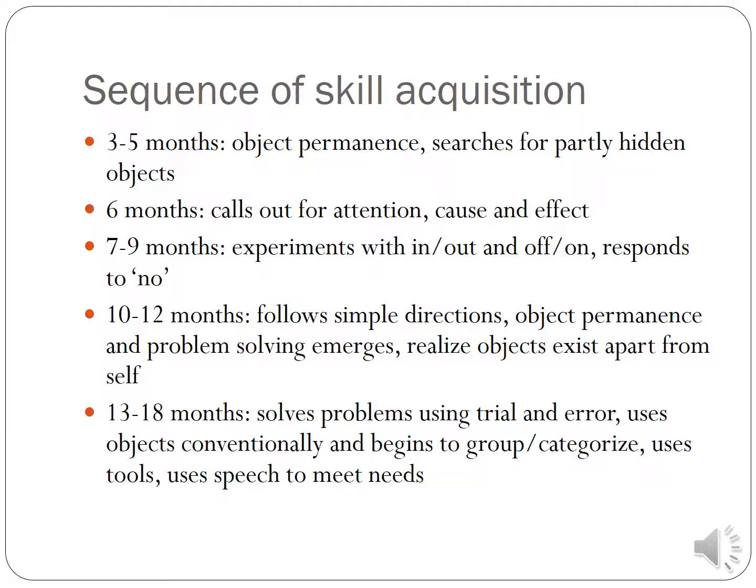So using objects conventionally is, for example, using a spoon to pretend to eat, using a hairbrush to brush the baby's hair, using a toy broom to sweep, using a cloth to dust, right? They're going to be imitating what they see happening around them and using objects as they're meant to be used. And this is important because they learn by imitating. So as they are imitating the adults around them and the other children around them, they are starting to learn how objects are used. And they don't want to mess with that just yet. They don't want to try to use objects in silly ways. They want to start by using them the way they're supposed to be used so they can understand them.